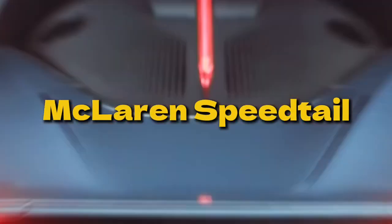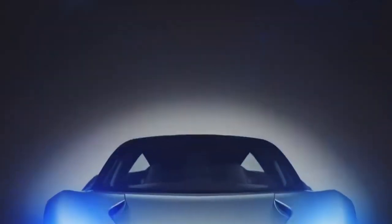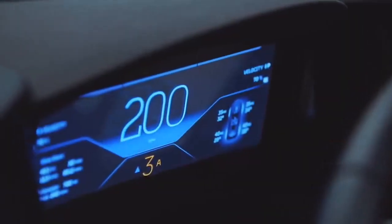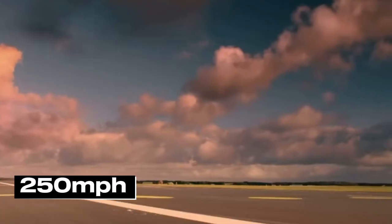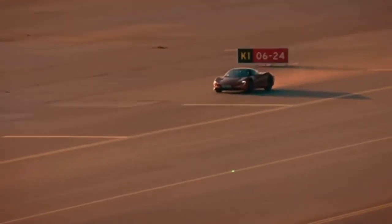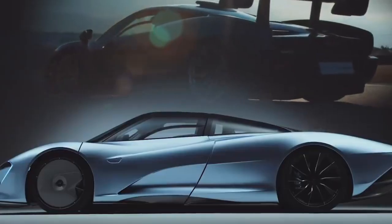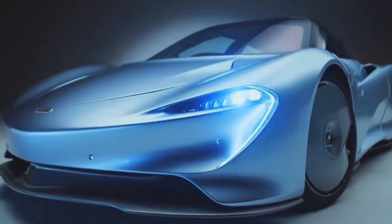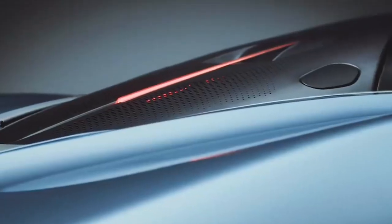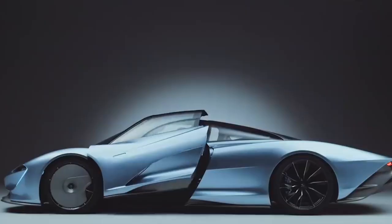McLaren Speedtail. Just when you think things couldn't get any wilder, we're about to hit you with the McLaren Speedtail. This thing is all about one thing: speed. I'm talking about a top speed of 250 miles per hour. That's the kind of speed that'll make your cheeks flap like a flag in a hurricane. But how did they pull it off? Well, it all starts with the design. The Speedtail is streamlined to the max, with every curve and angle designed to slice through the air like a hot knife through butter. It's the kind of aerodynamic wizardry that'd make NASA jealous.